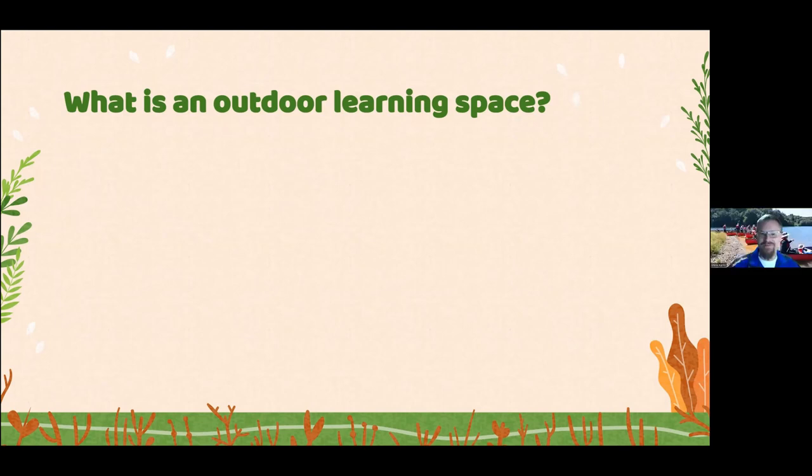So what are some things we're seeing? Let me scroll through the chat a little bit. A safe place to explore the environment. A nature trail. A space where people connect with nature through their senses. Students learning outside the school building.